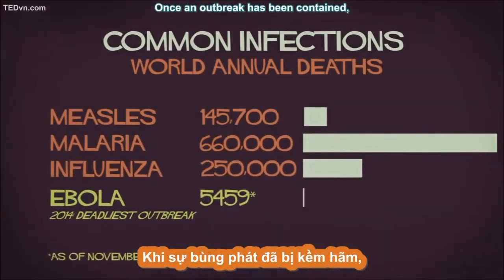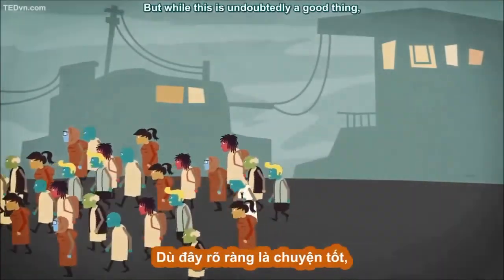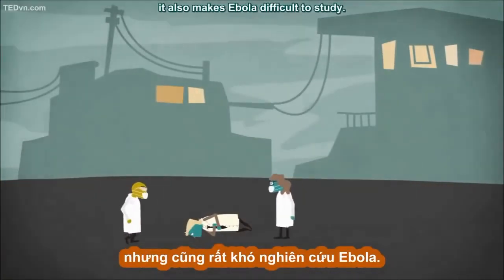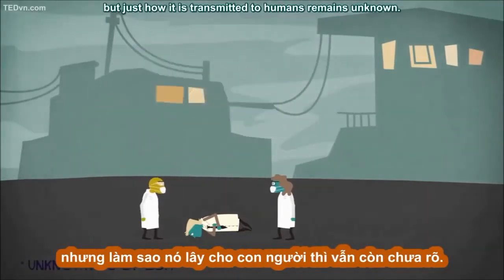Once an outbreak has been contained, the virus does not exist in the human population until the next outbreak begins. But while this is undoubtedly a good thing, it also makes Ebola difficult to study. Scientists believe fruit bats to be its natural carriers, but just how it is transmitted to humans remains unknown.